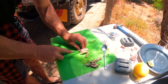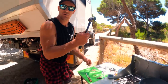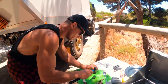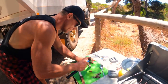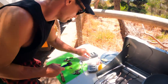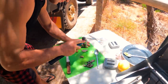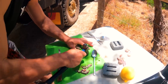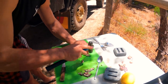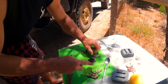Spicy. Yeah. Normally you're meant to use a wooden mallet. I've only got a hammer. Oh no. Where did he go? Oh yeah. Starting to feel a bit better. Hard work. It is.